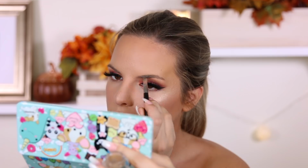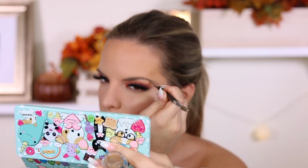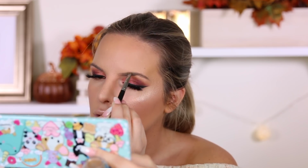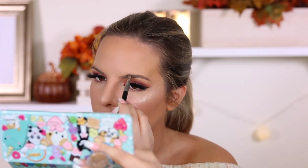Alright, so let's do these brows. I'm surprised I even have any brows because I've been picking them so much lately. Because that's what I do when I'm stressed. I pick my brows. A little bit of product goes a long way. Like, I haven't even dipped back into the pot yet, and it's already pretty much getting my whole brow. That's crazy. That's my favorite tail end of a brow that I've ever had.